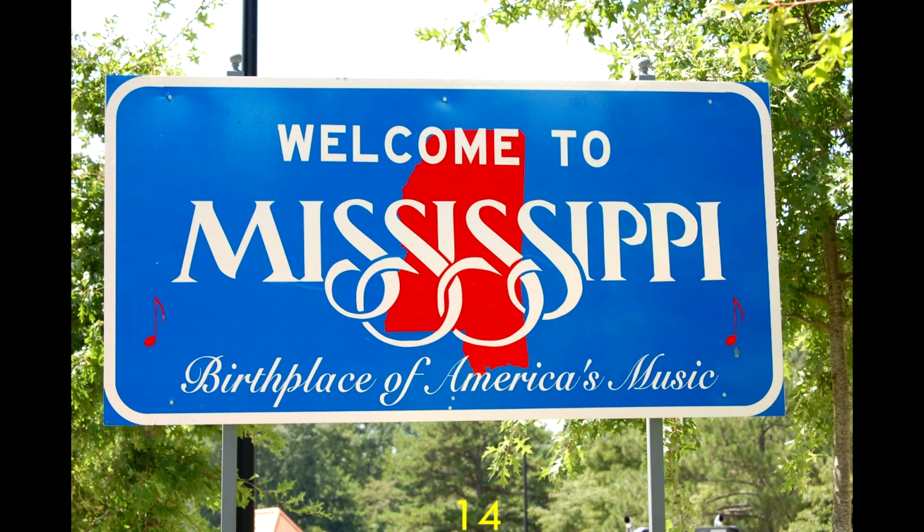Mississippi is usually the butt of all the jokes. It finishes last in all the categories for everything, but the one thing it does have going for it is that it is the birthplace of America's music, so no matter what kind of pop music you listen to nowadays, it came out of Mississippi.